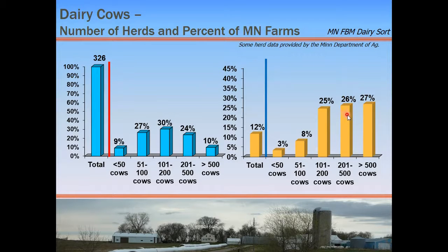So a lot of the data included in the presentation today is going to show a pretty accurate representation of what these 100 to greater than 500 cow herds see in terms of profitability. So it just gives you a little picture of the inclusiveness of the data in the sort here.